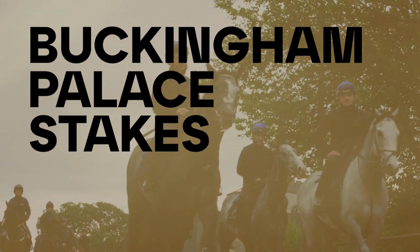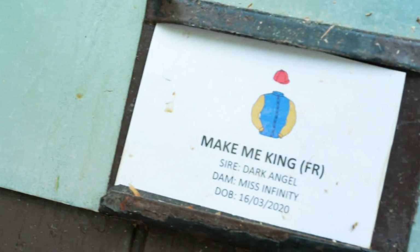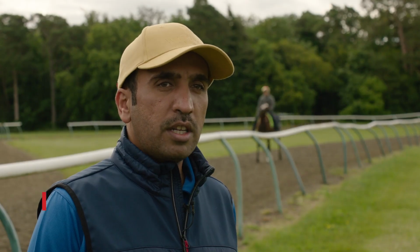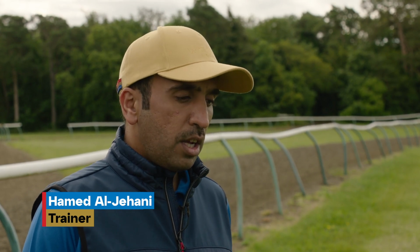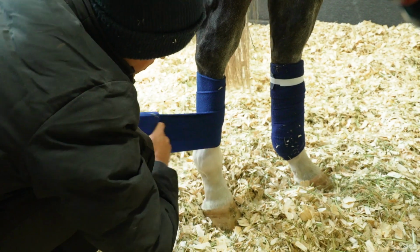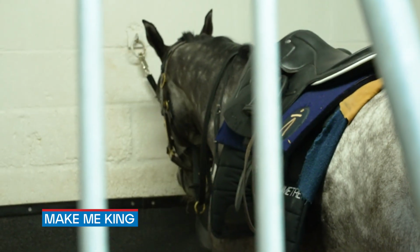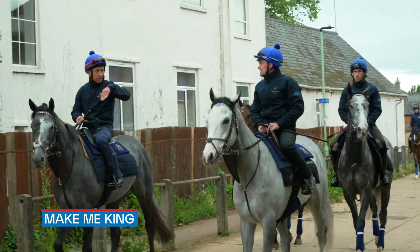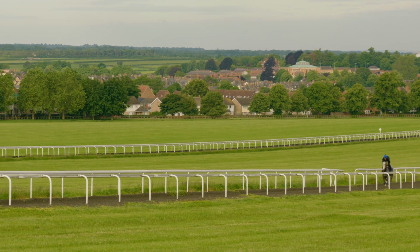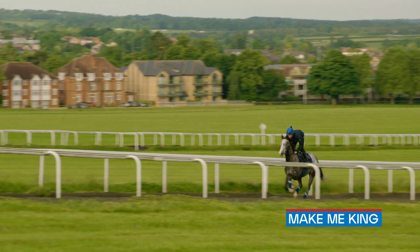Then in the last, the 7-furlong Buckingham Palace Stakes, Hamad Al-Jehani fields the dappled grey Make Me King. He's doing very well. He starts once here in Newmarket to keep him more fit. Hopefully in Royal Ascot he will have a good chance with the other horses there. Yes, they are, to be honest, they are ready for us. We just need to keep them fit till they arrive to Royal Ascot Day.